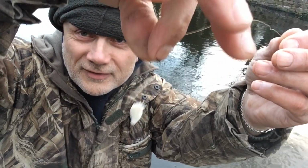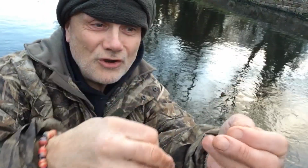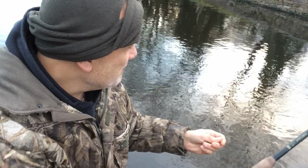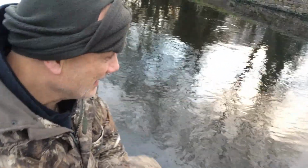I've got 6 pound Maxima Chameleon right the way through to a size 6 Drennan Super Specialist hook. As you can see there, big chunk of bread, a quarter of an ounce lead, a 5mm bead, a size 8 shot, and we're actually in the beginnings of Storm Arwen.